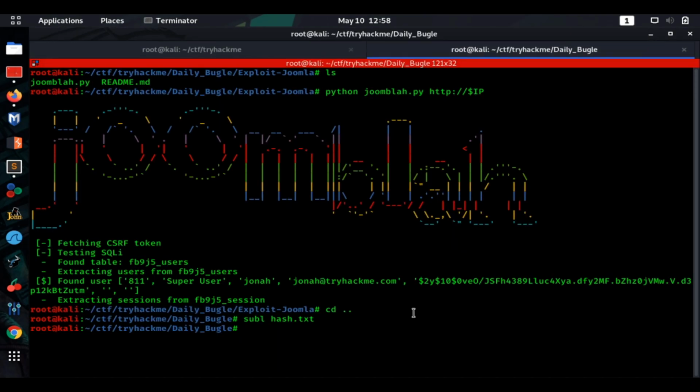Now understand, this is a bcrypt hash, so it doesn't allow you to use, I believe, GPU to be able to brute force it, so it could take a while. But since I did this machine a couple of days ago, we're going to use Johnny, is what I used. And since I've already cracked it, it should crack pretty fast now when we do this demonstration. All right.